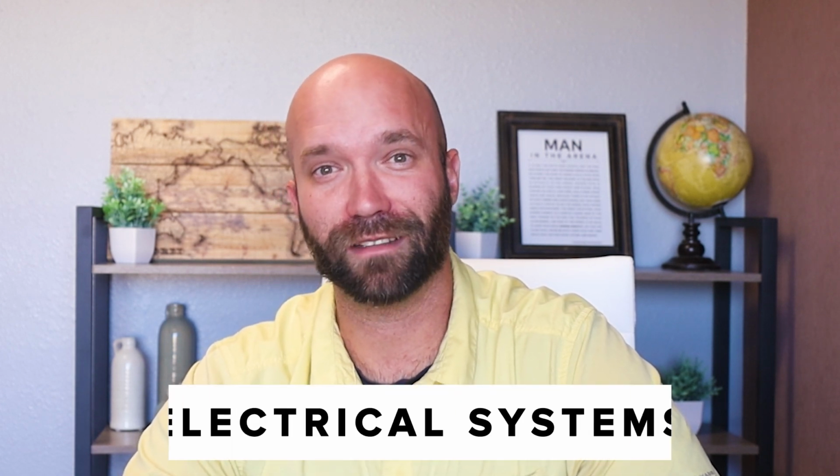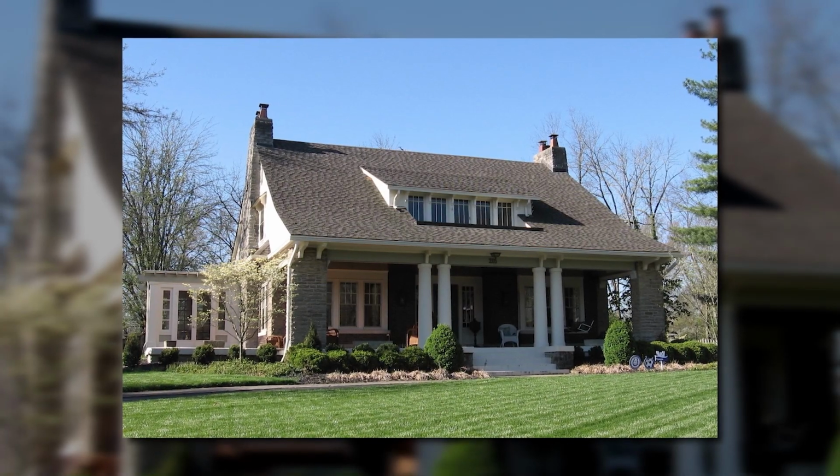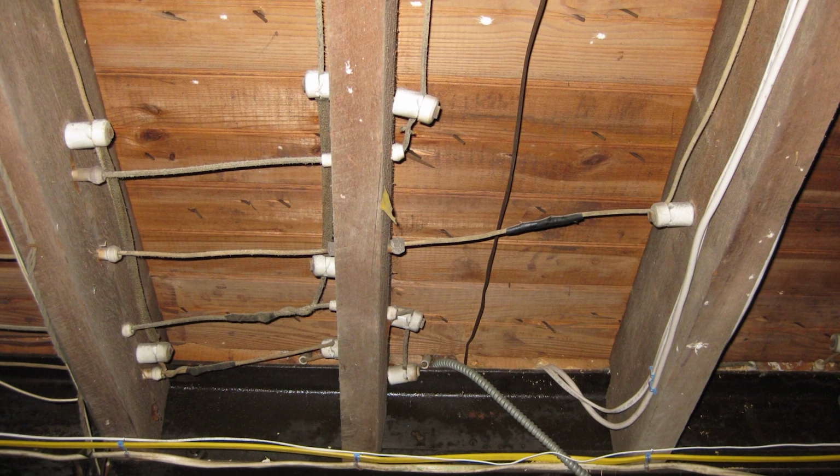Another thing in some of these older houses you've got to be very wary of and look into is their electrical system. Since we do have some of those older homes here, make sure that you're okay with the electrical systems in the house. We still have a lot of homes in the area that are knob and tube electrical. So just do your research, get a licensed inspection before you buy a house.